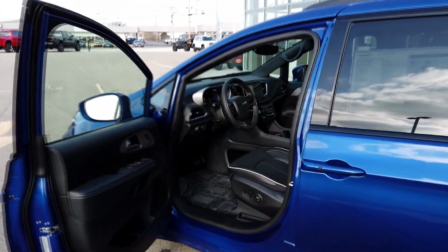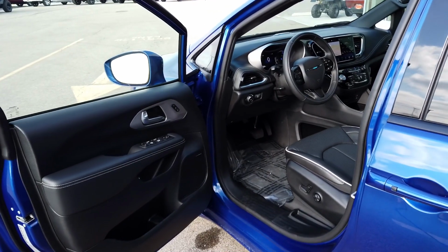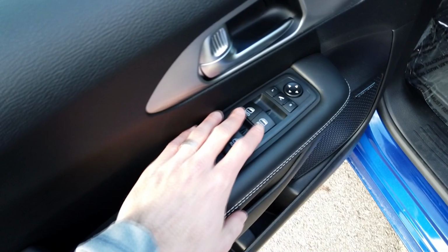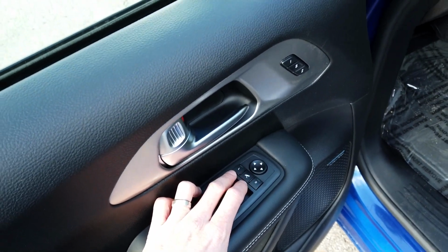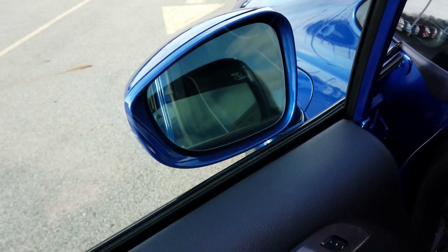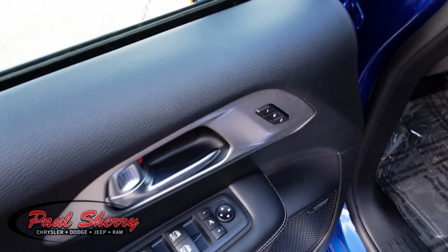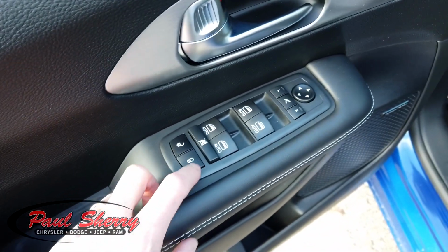All right, the interior of this all-new 2021 Pacifica is really superior. So as you walk in, you've got power windows, power locks here for your controls. Also has adjustable and folding mirrors. So if you check that out, the mirror folds right there at the click of a button, both sides. So if you park on the street a lot or in tight parking spots, again, another thing just to keep your mirrors in check.